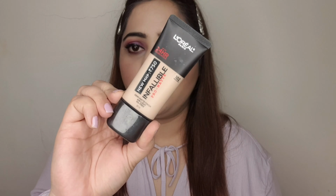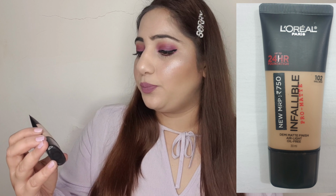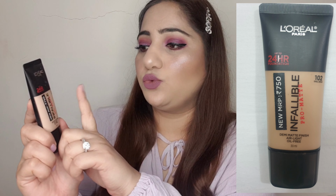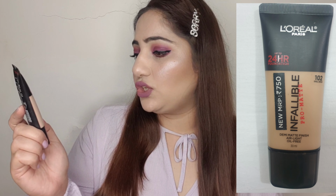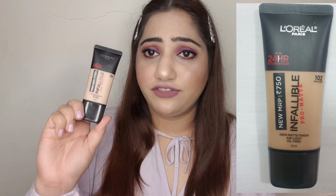This is the up close for you all. The packaging is really nice. The foundation name is L'Oreal Paris Infallible Pro Matte Foundation. This is how it looks, and the shade number and name is mentioned right here. It is 102 Shell Beige. It says up to 24-hour foundation, demi matte finish, air light, oil free, and you get 30 ml of product. It is priced at 750 rupees only, which I think is a really good price point for a nice affordable foundation.